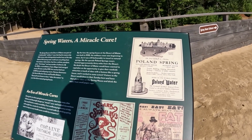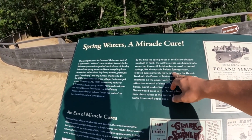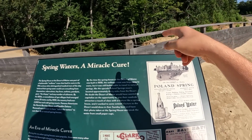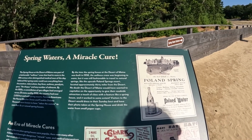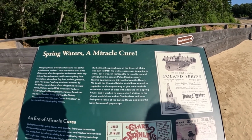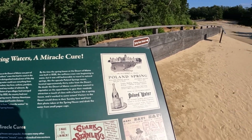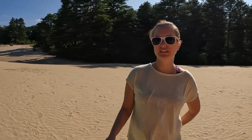Oh, I wonder... they're saying here, Poland Spring Resort. Yeah, Poland Spring Resort, not too far from here. I wonder what the relationship is between this spring and the Poland Springs. No, it says it was still fashionable to travel to natural springs like the upscale Poland Springs. Where's that at? Is it in Poland? Poland, Maine. Oh, okay, so that's not far. So it doesn't have any relation. It's just saying it's popular to go to springs like this.